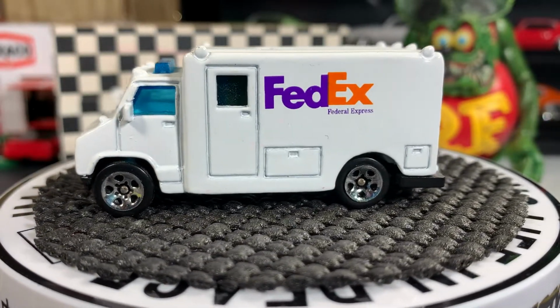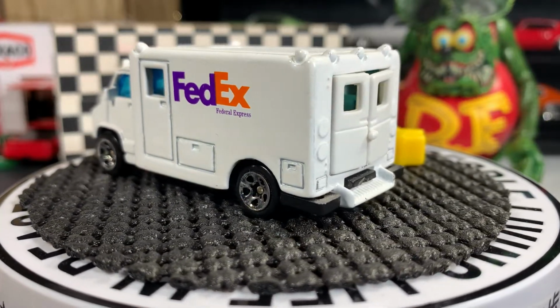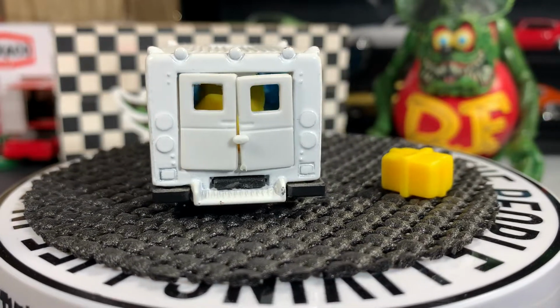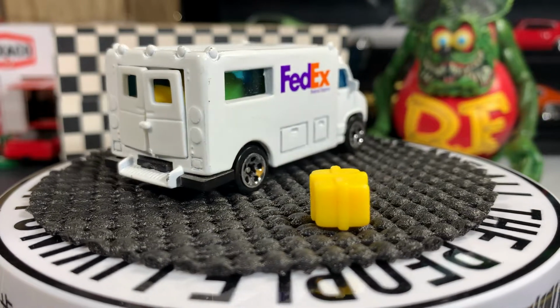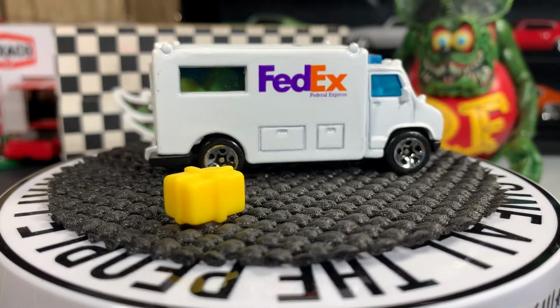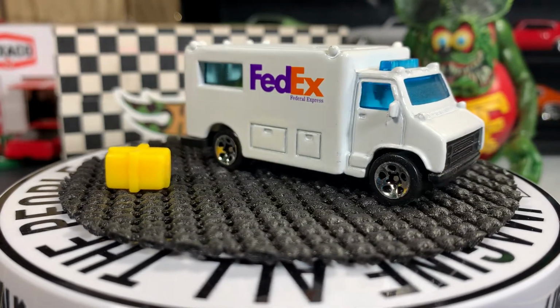Mail call time. And I got some goodies to show you. It's actually United States Postal Service, but I don't have one, so I use the FedEx. Let you know they got a delivery. So guys, I got three of them. Let's get right to it, guys.